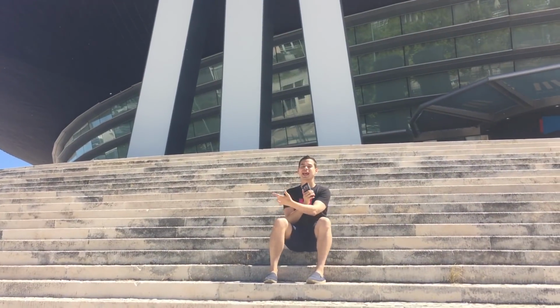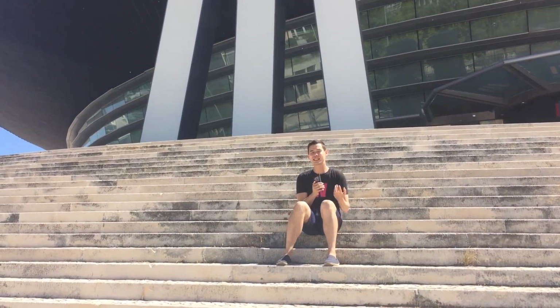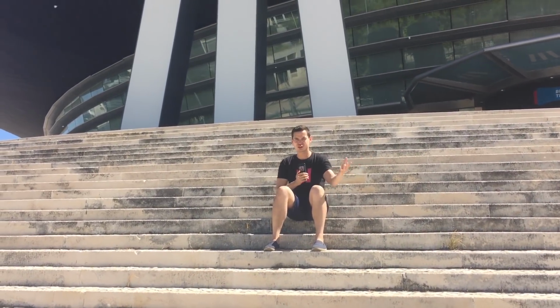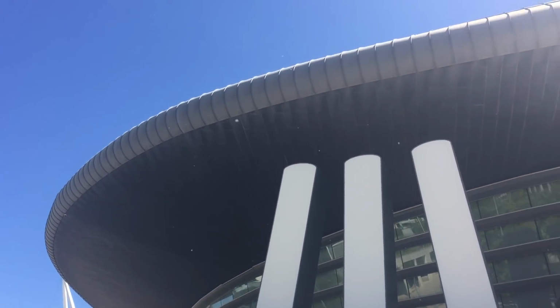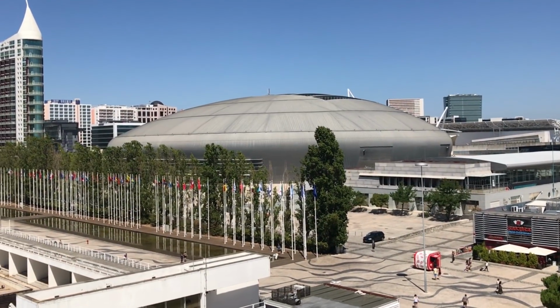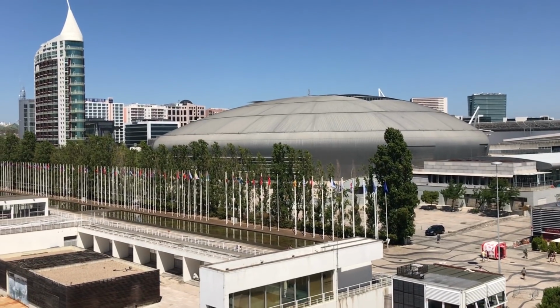So we have just done a loop around the MEO Arena, and let me tell you, this is so peaceful and calm. In Kiev, the International Exhibition Center was on a major interstate highway, lots of cars. Getting to it was kind of stressful because there was so much traffic, but this is really stunning. In the middle of a park, opposite a shopping mall, surrounded by beautiful trees. It's just really peaceful and serene.